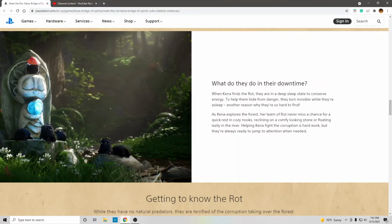To help them hide from danger, they turn themselves invisible while they're asleep. Another reason why they're so hard to find. As Kenya explores the forest, her team of rot never miss a chance for a quick rest in cozy nooks, reclining on a comfy looking stone or floating lazily in the river. Helping Kenya fight the corruption is hard work, but they're always ready to jump to attention when needed.